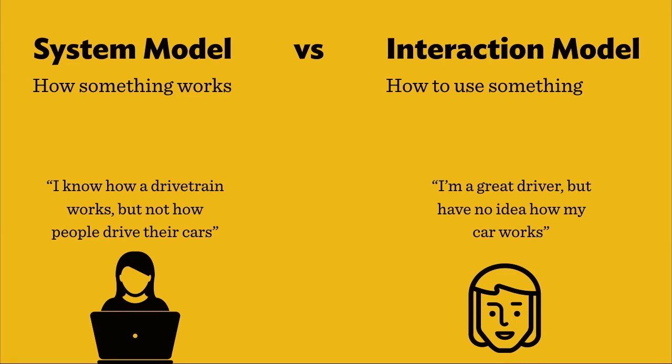So engineers, the people that build products, usually have strong system models. They understand how it works very well, but they typically have weak interaction models. So they'll know how an engine and a drivetrain works, but not how people drive their cars. While the average person will know how to drive their car, but not how the engine connects to the drivetrain and the gears work, right?